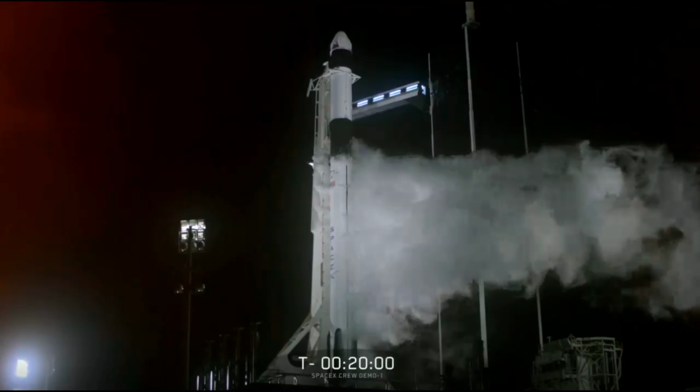So let's go now to NASA's Jennifer Wolfinger at Kennedy Space Center with more on what's going on behind the scenes to prepare for Demo-2. Thanks, Lauren. Ripley may be the only passenger on board this time, but our NASA and SpaceX teams are treating this launch as if Bob Behnken and Doug Hurley are flying in Crew Dragon, because next time they will be.